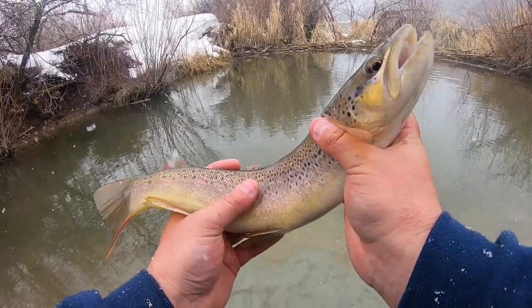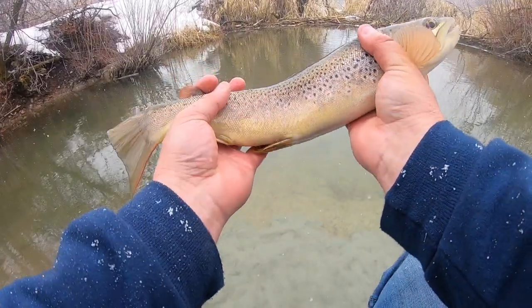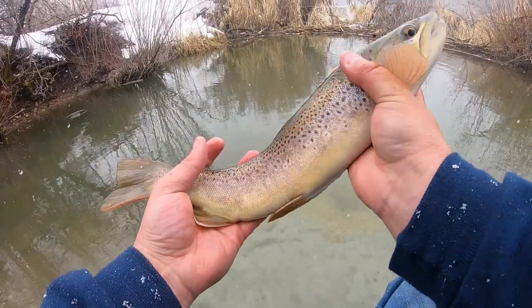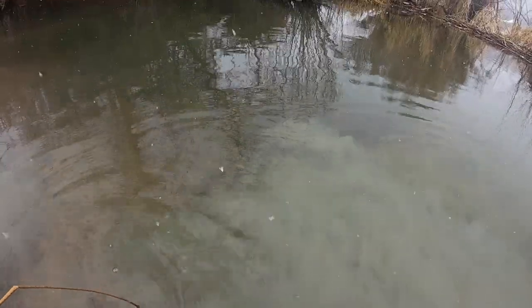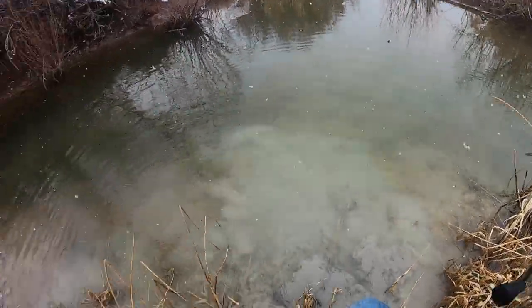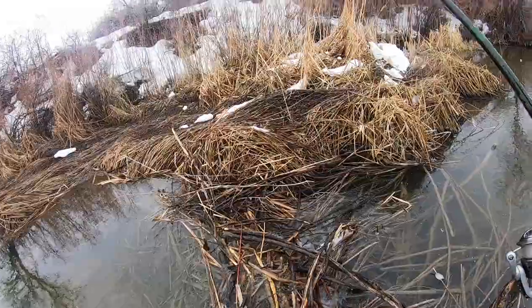Man, beautiful. I am gonna do a catch and cook later today, but this is just a little bit bigger than what I want, and it's the first one. Later. Oh my gosh, that is freaking awesome, dude.